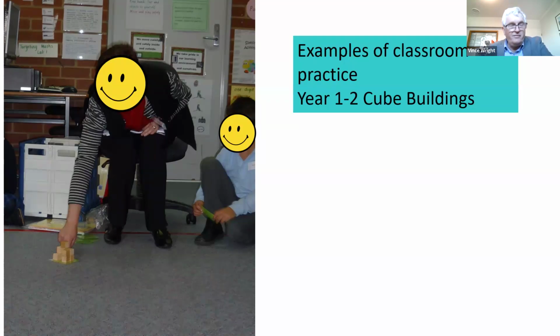This is a colleague of mine from Melbourne. She's retired now, but a wonderful practitioner. Learnt lots from Andrea. And these are little tackers. So they're 5-year-olds. And what do they call them? Foundation is the proper title. But they have another term for little guys in Melbourne.